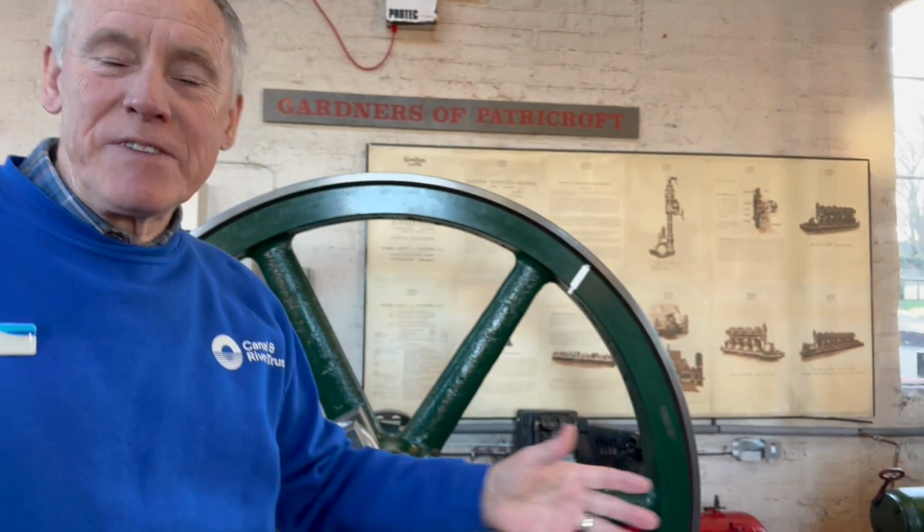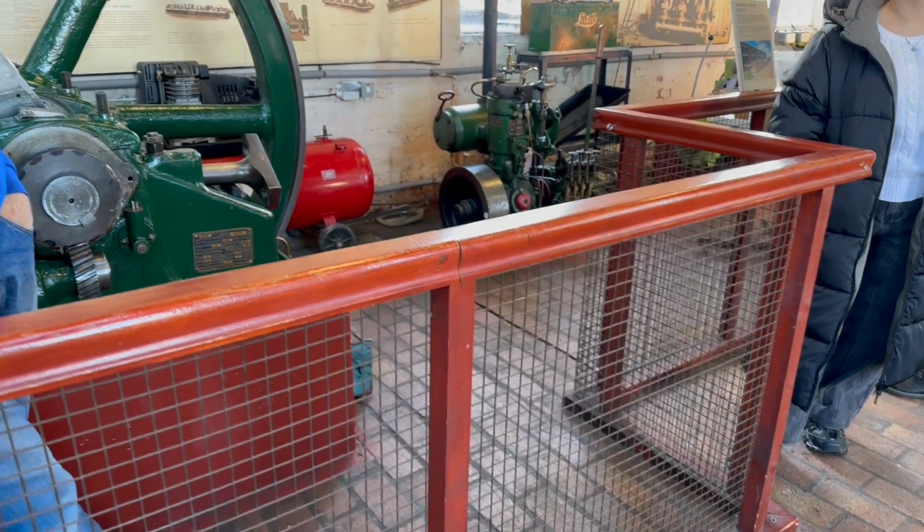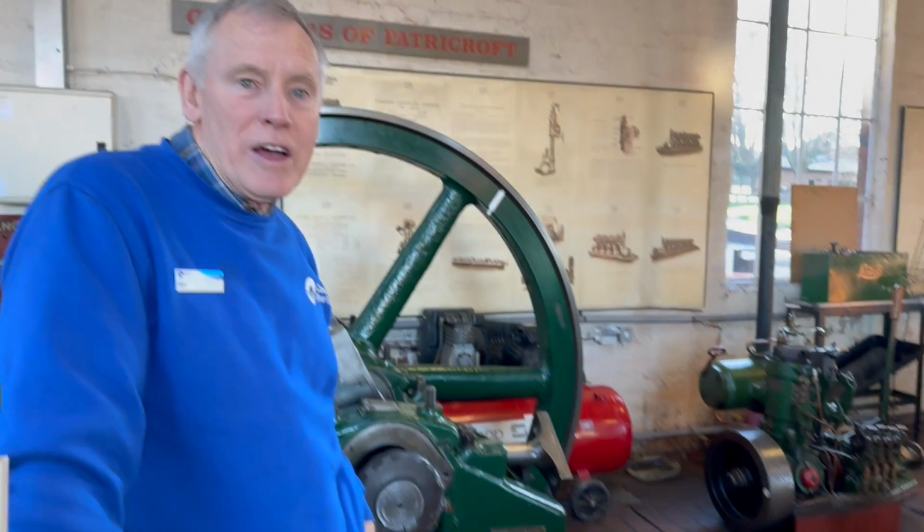So we have these barriers around to keep the visitors on the safe side of the building. Some of the engines in here are runners. We run them. Some are under repair, and some are just static displays. Do you do all the kind of restoration or repair work in house then? We do what we can.